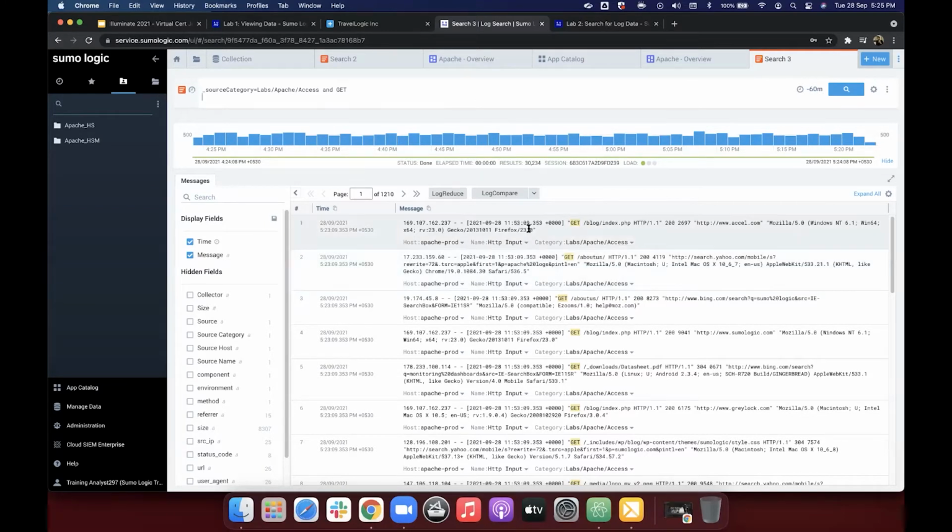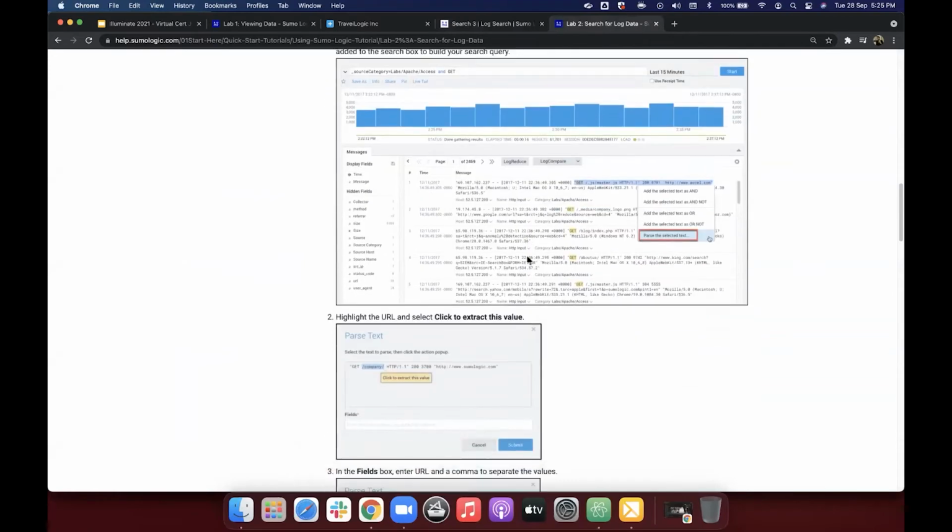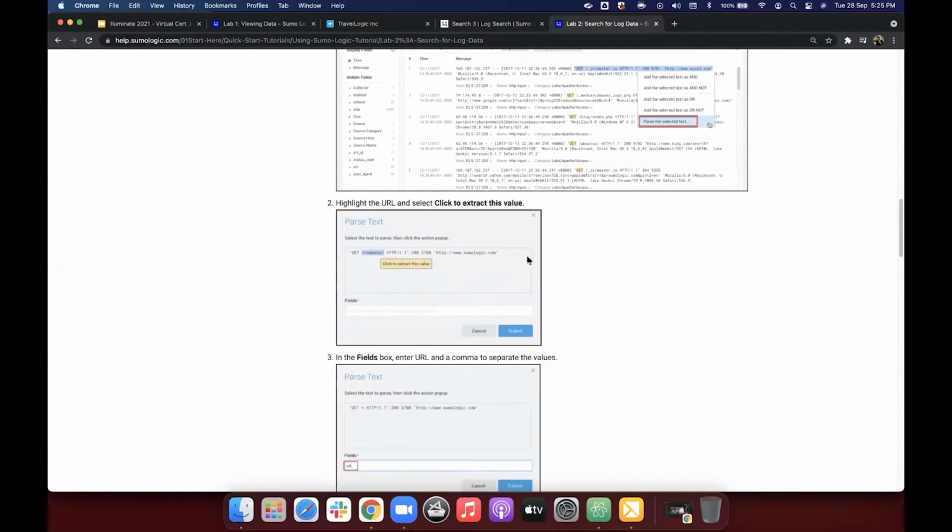So for example, this is a log message. I can see that it starts off with the IP address, and then we have a couple of hyphens. Then inside square braces, we have the timestamp, then the method, URL, the HTTP protocol, status code, bytes, etc. Now, we can use a parse statement for extracting this information and displaying it as separate fields. In order to do that, we can use the parse selected text icon.